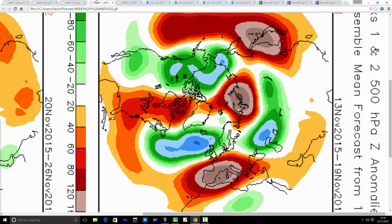Now let's have a look at the CFS D2 500 millibar heights for the next month. The first weekly period takes us from the 13th through to the 19th of November. What we see with this one is again high pressure across many parts of Europe, low pressure out to the west and northwest, and a flat westerly flow going through the country.